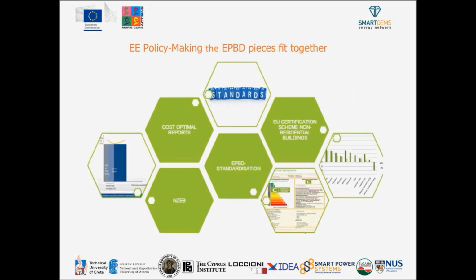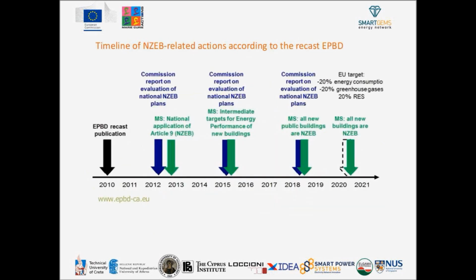So about the policy and making the EPBD pieces fit together, just to give an overview, we have standards for standardization, cost optimal reports, the aspect of nearly zero energy buildings, EPBD standardization, and EU certification schemes for residential and non-residential buildings. The timeline that has been stated for nearly zero energy buildings and related actions according to the recast EPBD from 2010 to 2021.